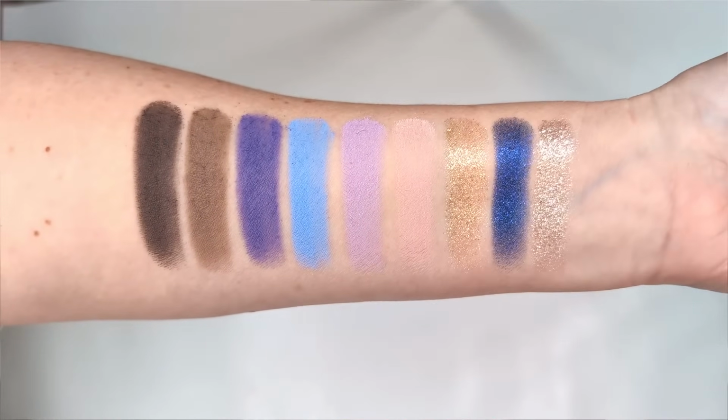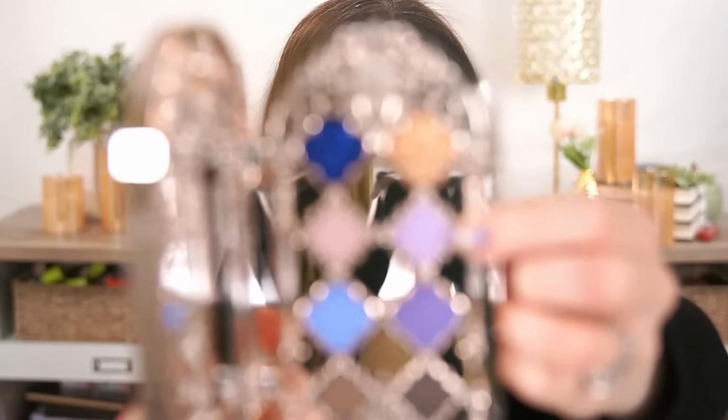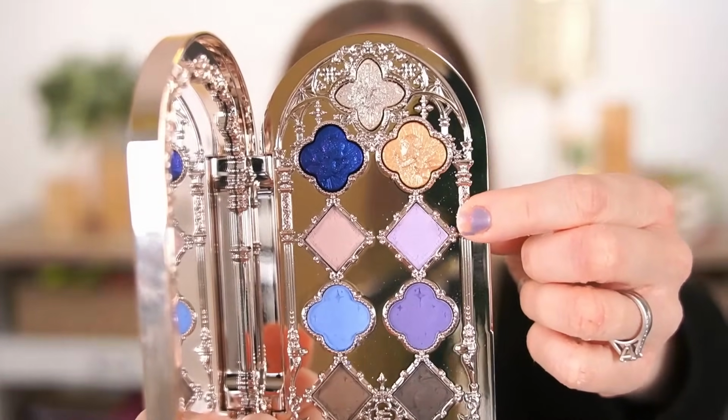I think I want to do something purple today. So I want to start with this lighter purple shade right here and use this in my crease. I'm just applying this using the BK Beauty A503. This is a really light color, so I don't expect it to show up that much, but I just want to put this down as a transition color and up to my brow bone.